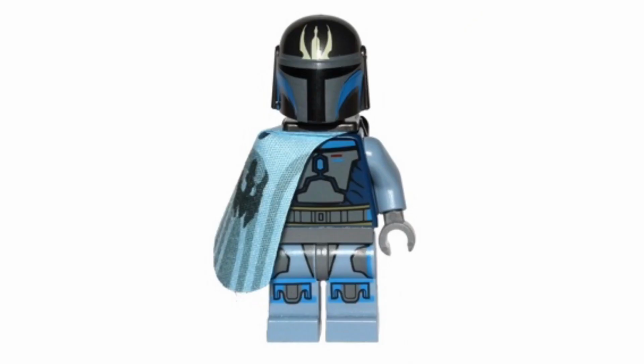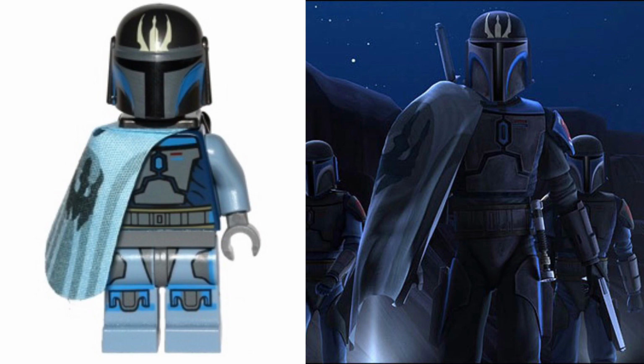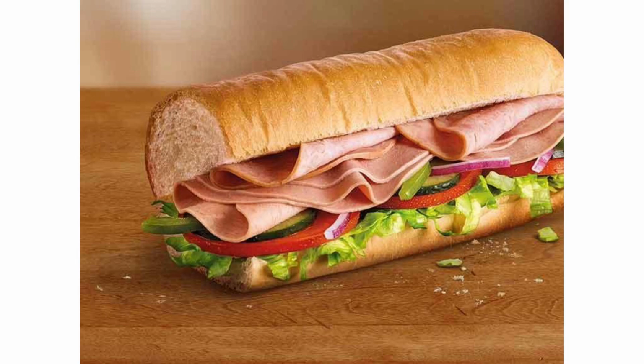Cape printing is not something we see done often at all, so it is definitely something to appreciate when we do see it. I loved Pre Vizsla in the Clone Wars, and once again, we have an excellent representation of the on-screen character, who unfortunately had his head sliced like a Subway cold cut combo.